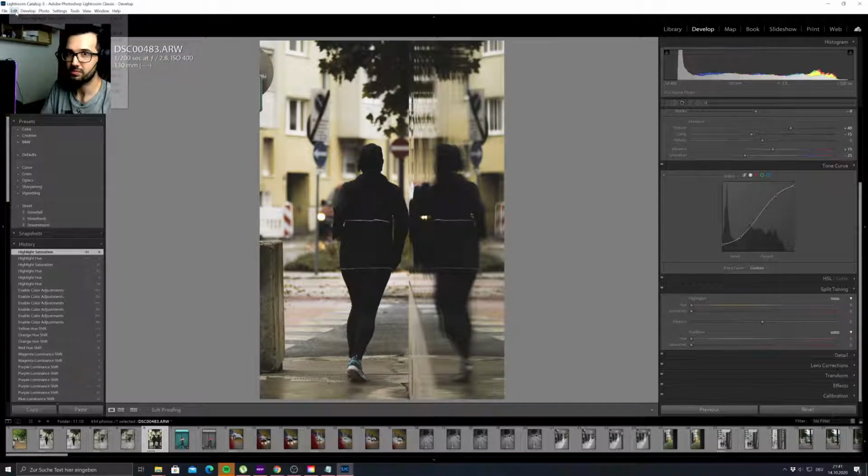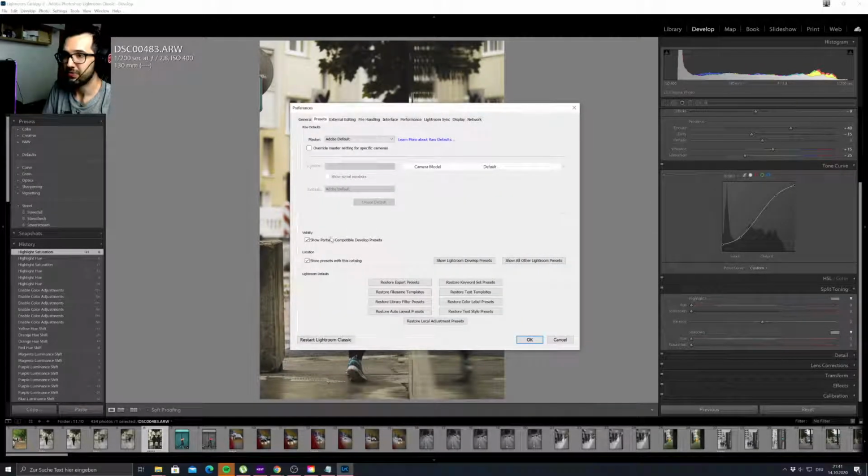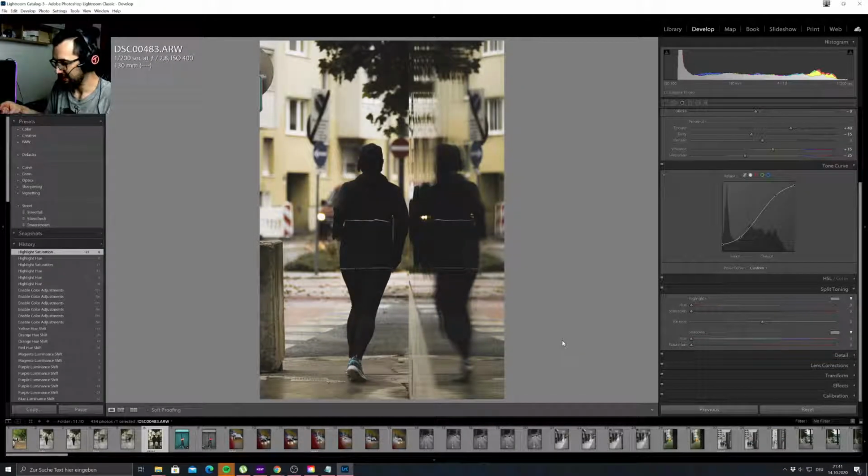And I turned on the option that is right in here. Just a second. I also turned on store presets with this catalog, and they're not in there. So what is this option? Well, it's kind of frustrating, but I will get over this and do some new presets. So I don't care too much about it.